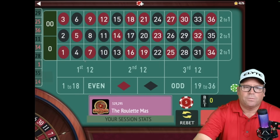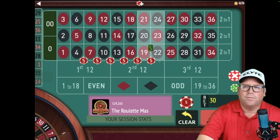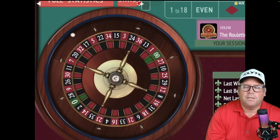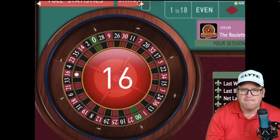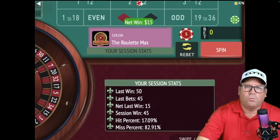Let's go back to where we started with 9 lines again. And hopefully we'll get some wins at base level here. That would be fantastic. So there's our $45 bet again. Let's go ahead and spin. And here we go. That's a 16 red. That's a $15 win. So we're up $45 now.